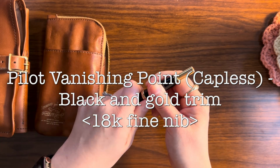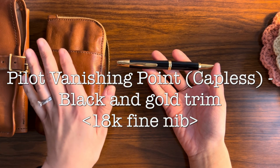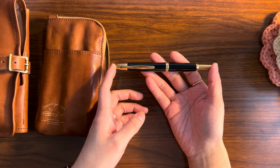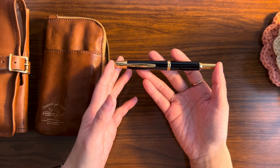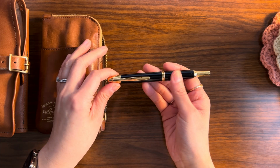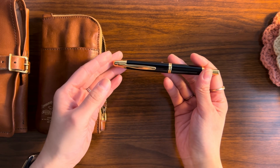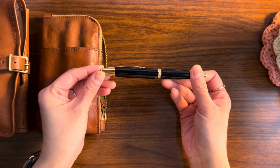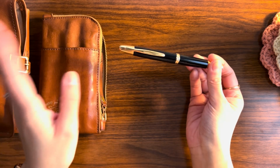After doing a lot of research, I decided I wanted to try the Pilot Vanishing Point. And the reason why is because out of all the pens that I already owned, the Pilot nib was by far my favorite. And I loved the writing experience of my Metropolitan so much that I really just wanted to stay within the Pilot family. I tried to pick a colorway that I thought I could be happy with for a really long time, and that's what led me to this black and gold trim. Even though it's sort of a non-traditional pen, I kind of prefer the classic pen cap look, which I'll get to in a second.